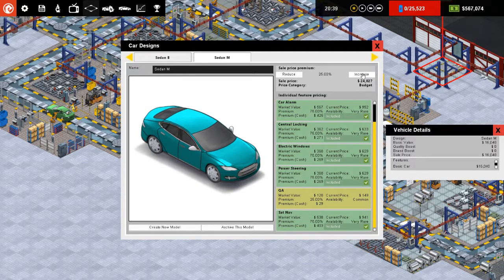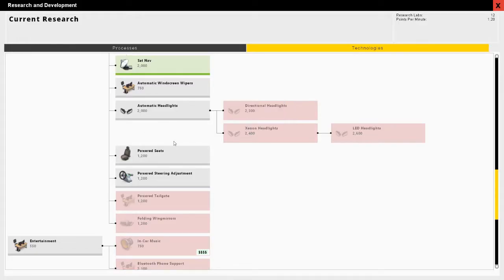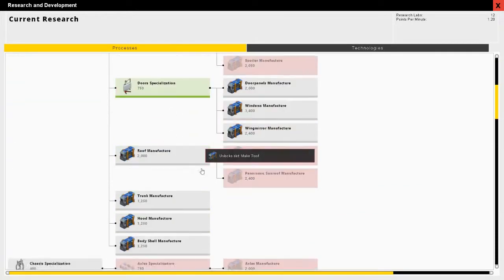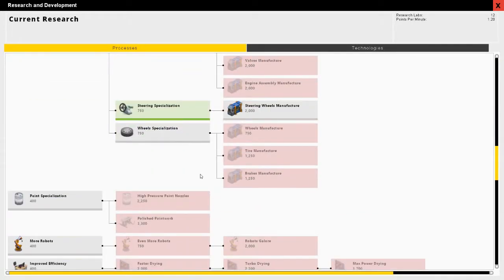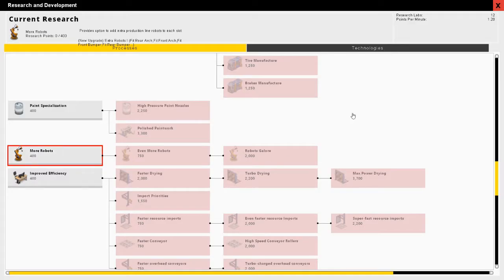I'm going to increase it a little bit to 24. That's very rare, that is, so... We try a medium-sized car with the stuff it's got, nearly $25,000. That's not too reasonable, is it? Right, let's have a look and see what we can research next. More robots, let's just do that quick. We'll get that done.